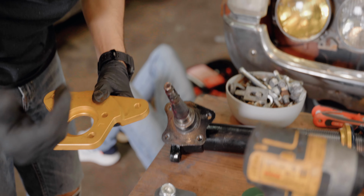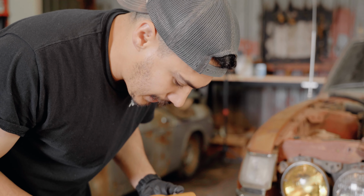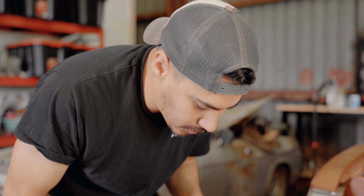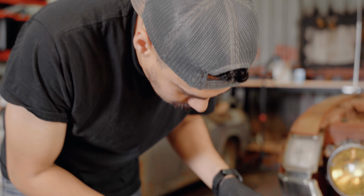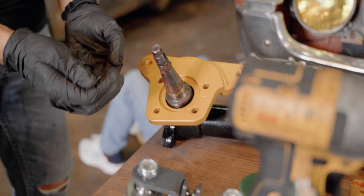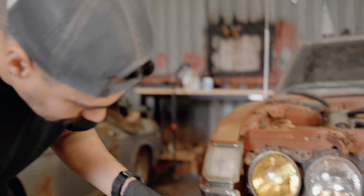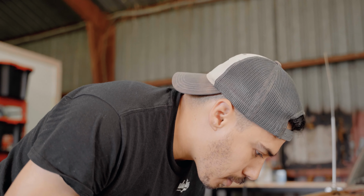All right, I'm just putting together the suspension right here. I got the bracket here for the caliper. Looks pretty good. Real nice looking caliper. I just got it bolted up correctly, and yeah, continue to make progress.